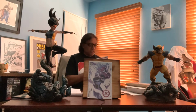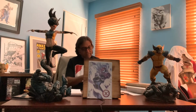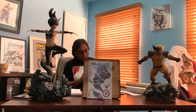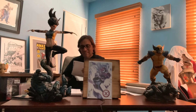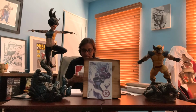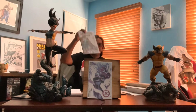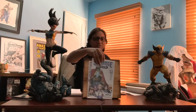And these are still from Paper Asylum. Let's see what these are. I can figure out where I can open it from. Gotta be delicate. I don't want to bend them or crease my comic book or anything like that. Strange Academy number 1 by Skottie Young and Humberto Ramos and Edgar Delgado. This has been a really hot comic. I think issue 3 just came out, I believe.